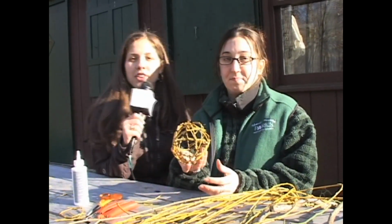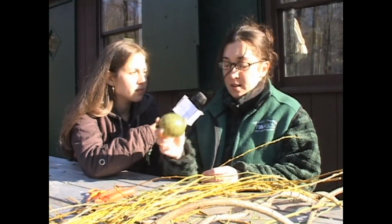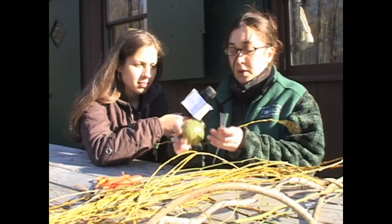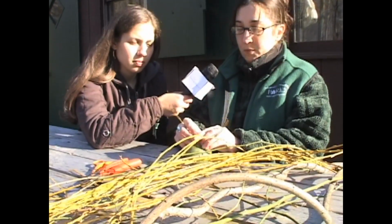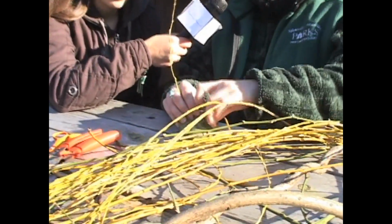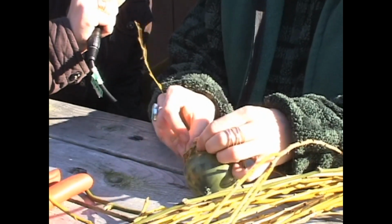You got it. Okay. Here I am with Melissa Sullivan, naturalist for the Cranberry Lake Nature Preserve, and she is going to show us how to make a vine ball for the holiday season, which is a great ornament for use. So how do we get started making this vine ball? What we do is we blow up a small water balloon like this one here, and we take this, which is weeping willow, and we will wrap it around the balloon, and you just keep twisting it upon itself. Okay. And now how long would you say it would take you to do something like this?